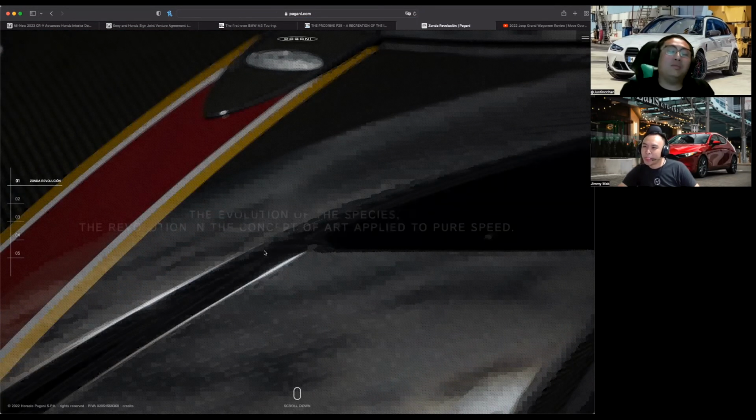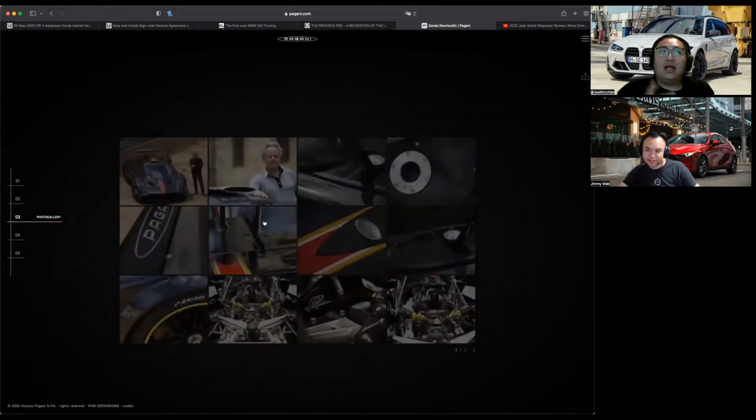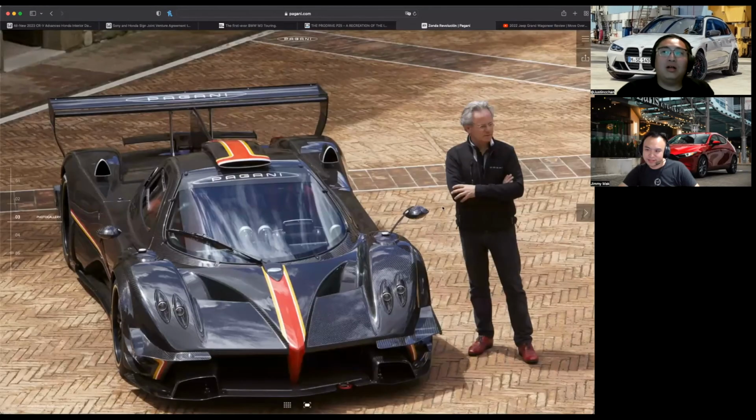Because it's easy to buy something that is actually fun to drive around a track, actually good looking and objectively is a good car. But no, that is FU money. Look at how proud Horacio is standing next to his car. It doesn't even give me more Christian von Koenigsegg with his no eyebrows, raised eyebrows look.